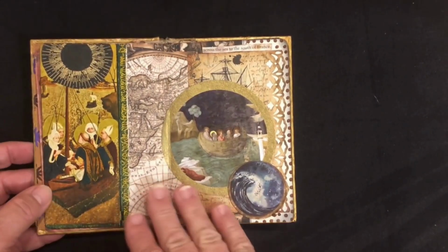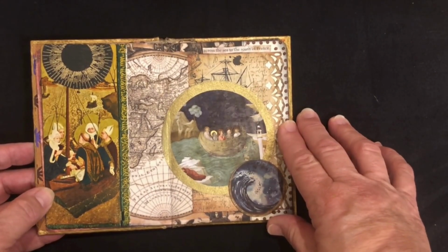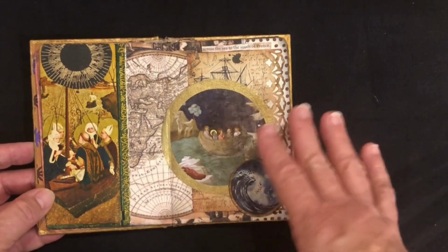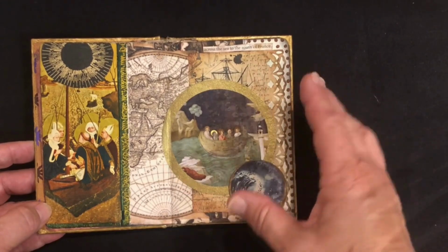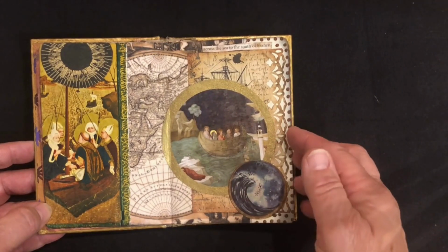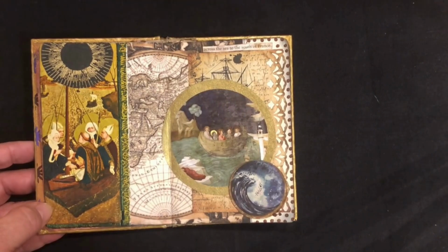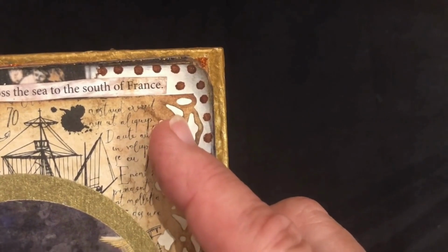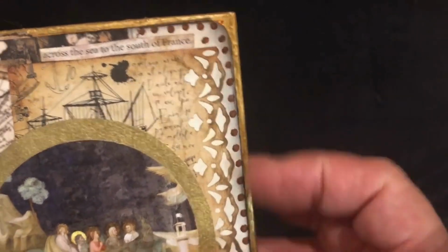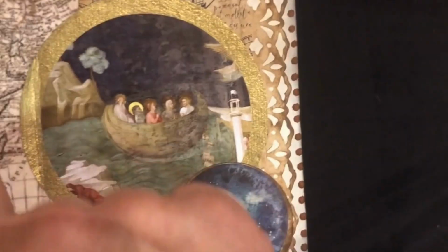We turn the page, and this spread is about the legend of Mary Magdalene crossing the Mediterranean from the Holy Land and landing in the south of France. And there's a lot of rich history and legend about the Magdalene in the south of France. And so that part of her story is documented and explored here. And it says, across the sea to the south of France. And so there's a ship's rigging back here and a wave and the map.